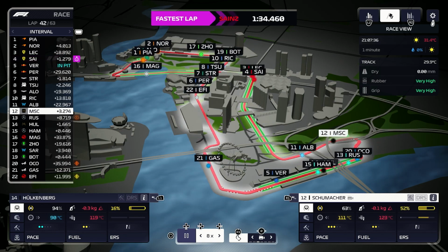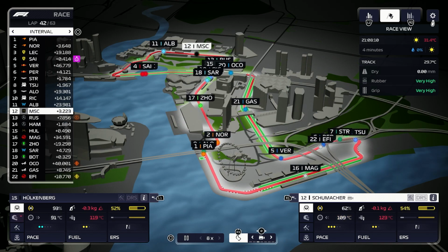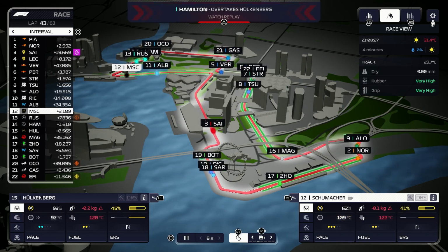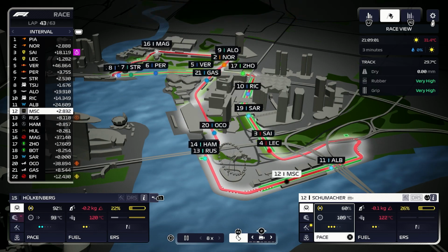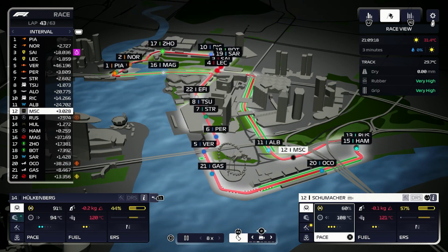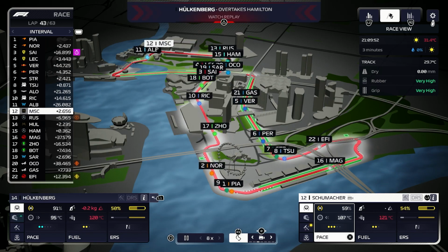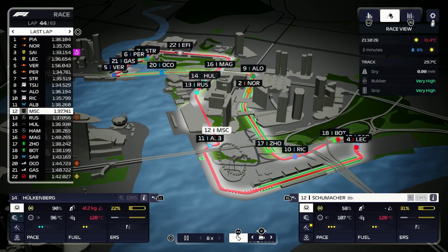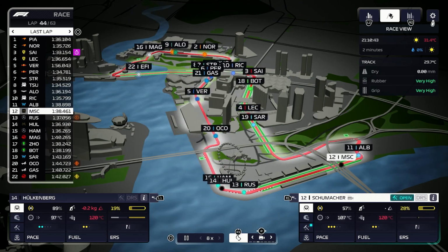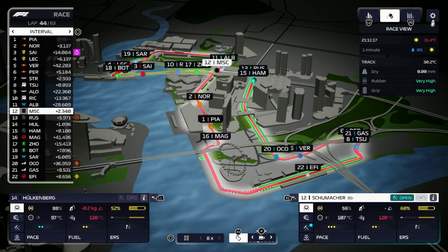So not too far behind Alex Albon, 3 seconds. Albon will be coming into the pits soon. So this is net position that we're looking at here. So still 2.6, but he is closing in lap after lap. He's about half a second quicker over the lap than Albon.